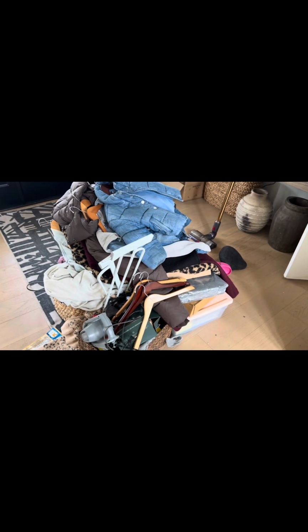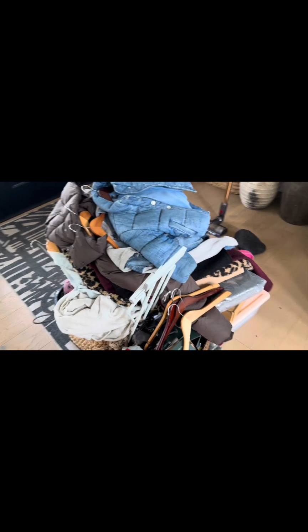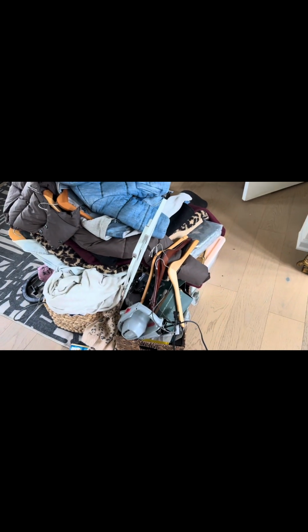So I got it all cleared out. But wait, first let me show you guys all that was in this closet. Look at all of this stuff. Could you believe all of this was in there? There were coats hung up in there, just all kinds of stuff from the move that I had made to here.